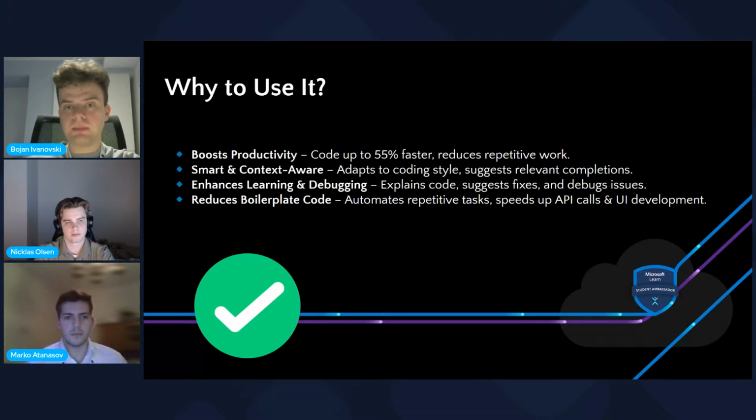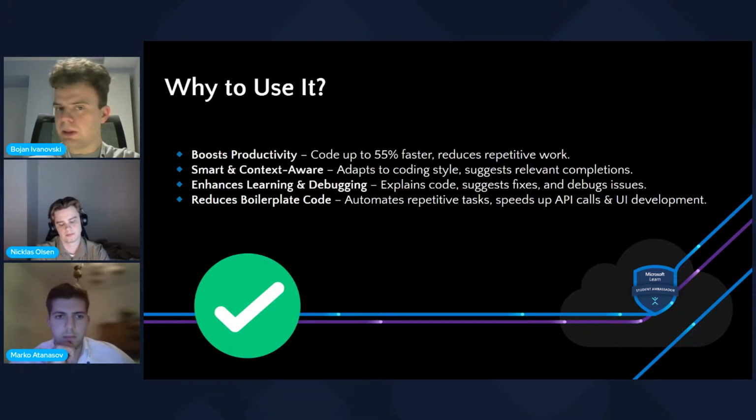And not only that, but also it can adapt to your coding style, and it will suggest relevant completions, which means that when you are developing your app, GitHub Copilot will quickly follow you, and it will try to give you suggestions that are really close to your coding style. So that's a very big benefit.